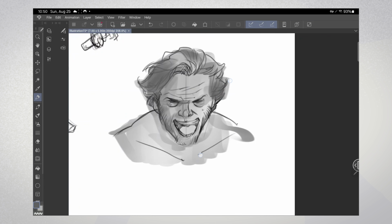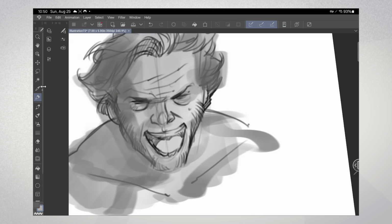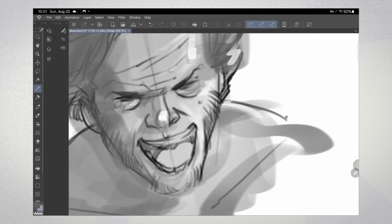Another key to consistency is building habits. The more you sketch at the same time every day, the more it becomes a natural part of your routine. It's like brushing your teeth or making your morning coffee. After a while, it just becomes something you do automatically.